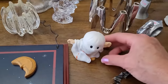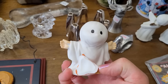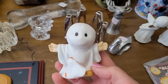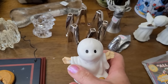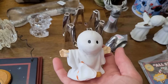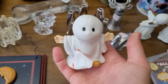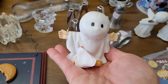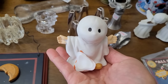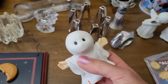If anybody is crafty and they have an idea of how we can salvage this guy, poor little ghost, his pumpkin broke off, but I couldn't bear the thought of him going into the landfill or the trash, so I rescued him for a dollar, and I'm sure somebody can make him better than new by gluing something on there. Paid a dollar. Let's see who can give him new purpose for $12.